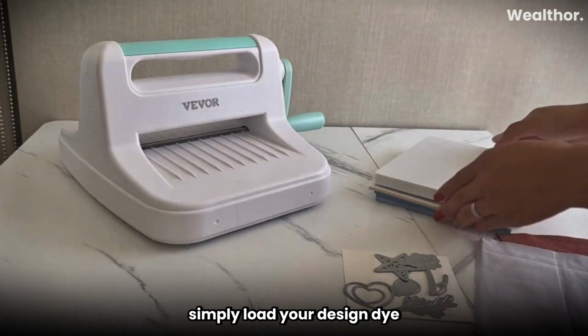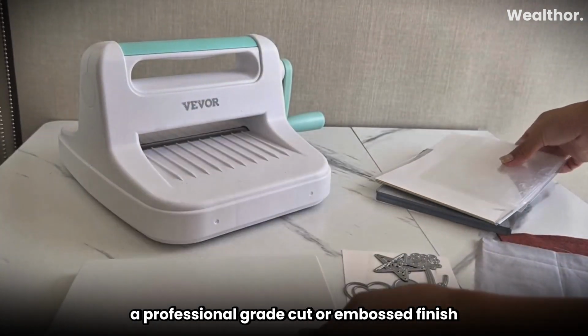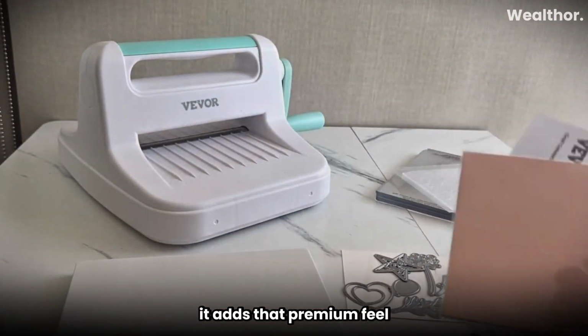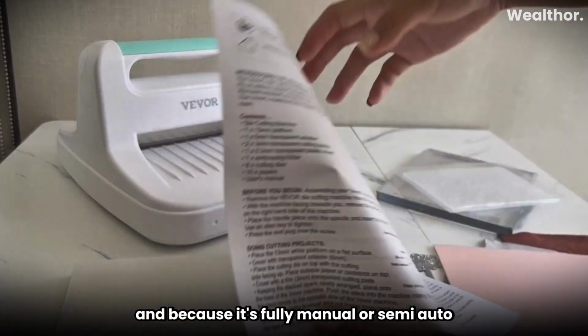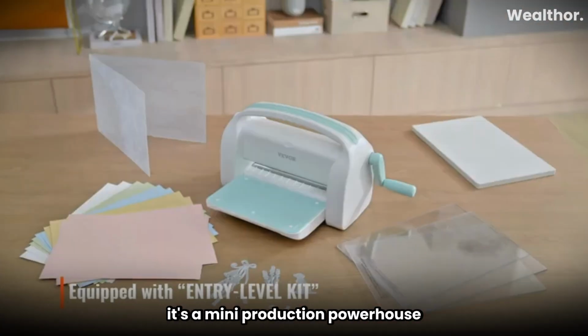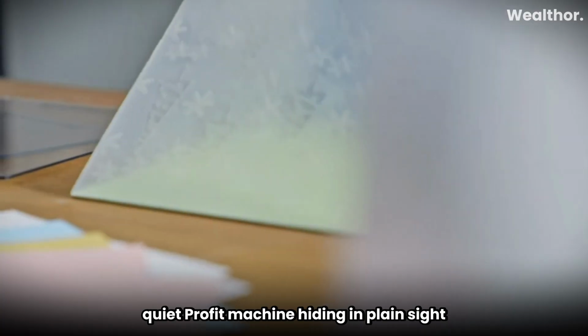You simply load your design die, apply pressure, and out comes a professional-grade cut or embossed finish. From custom business cards to luxury candle boxes, it adds that premium feel customers instantly notice. And because it's fully manual or semi-auto, maintenance and setup are simple. It's a mini production powerhouse that bridges craftsmanship with modern branding. Quiet profit machine hiding in plain sight.